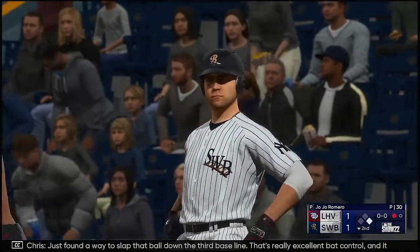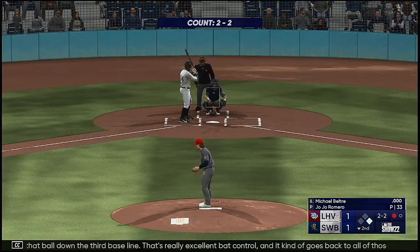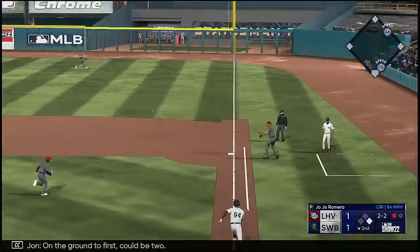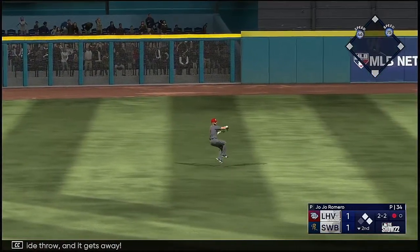Just found a way to slap that ball down the third baseline. That's really excellent bat control, and it kind of goes back to all those drills you see hitters do off the tee where it's placed in different spots. That was just nice. On the ground to first, could be two. Wide throw, and it gets away.